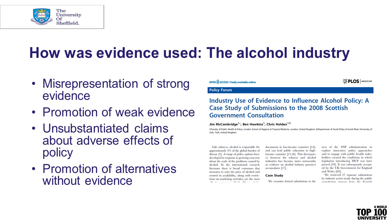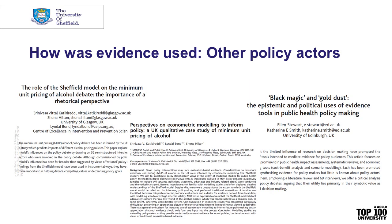Now, of course, this is really important, but I don't want to dwell on it, partly because these tactics are increasingly well documented, but also because we know much less about how non-industry actors actually use policy in the debate. And that's what I want to focus on more.